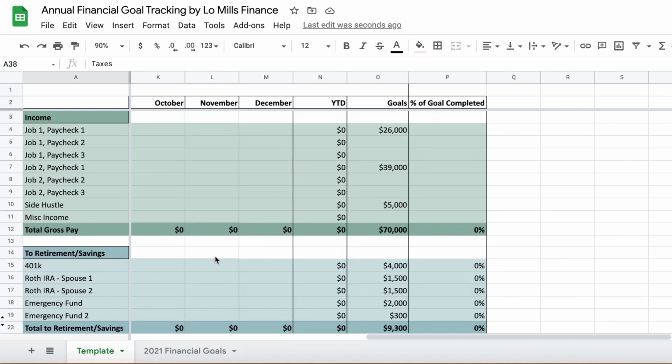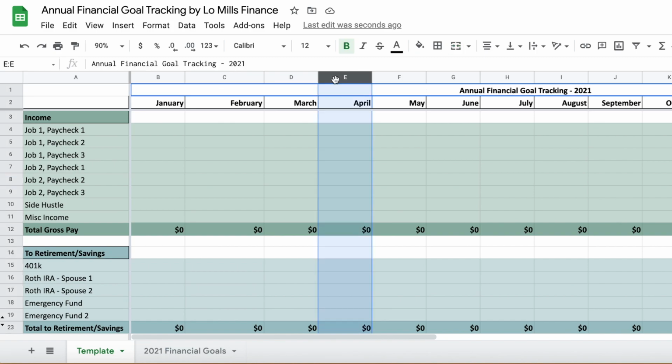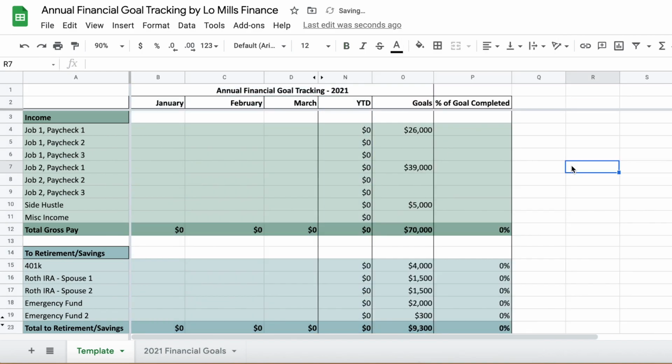Okay, now our spreadsheet is set up and we are ready to start filling it out. So I'm going to zoom out like this, and I'm actually going to go ahead and hide these columns just so we can see what's going on a little bit easier. So I've just hidden April through December, but you can see January, February, and March still. You can see what the year-to-date totals are, you can see what our goals are, and you can see the percent of goal completed. So let's start filling this out so you can see how this works.